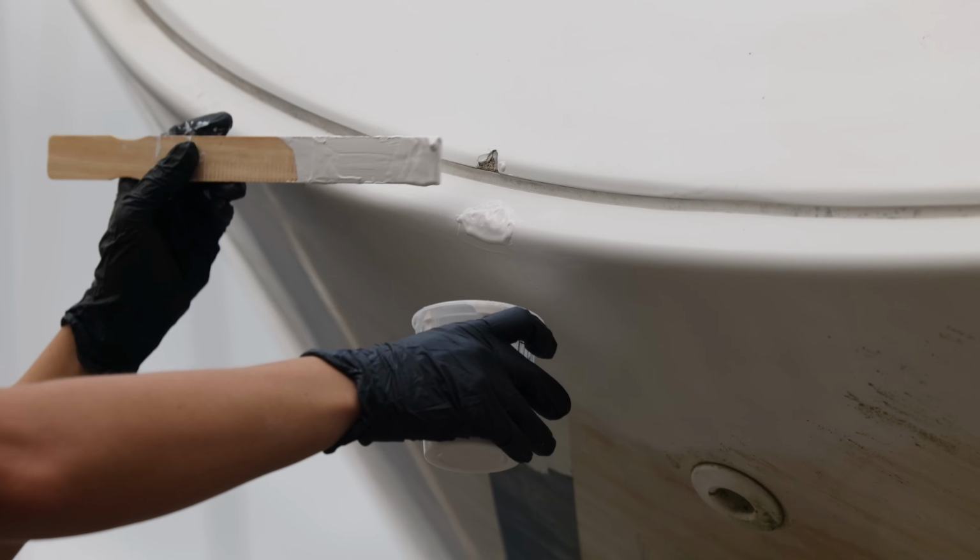That is gonna set up overnight. I've kind of filled it in. Tomorrow, once it's set up the rest of the way, we can sand it down and have a look and kind of see where we're at that point.